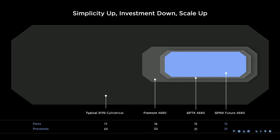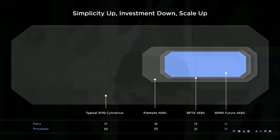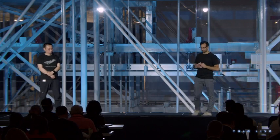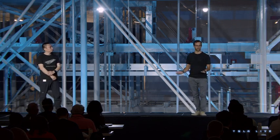And you can see on the bottom, just as an example of simplicity up, investment down, and scaling up. We've reduced the number of parts in the cell, the number of processes, a significant reduction in the number of processes, and collaborating with those 5 design groups, we've been able to end up with a factory that's 10 times smaller volumetrically, which means it's faster to get built. It's much lower capex per gigawatt hour output, and we can scale to our objectives of 240 total terawatt hours, 1 terawatt hour a year of stationary storage and 20 million vehicles a year, with the scalability that is required to achieve our goals.